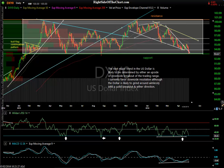So let's draw it out here real quick. And you can see, and most importantly, the bottom, the initial reaction of that support level. So if we got a bounce, I would be looking at a target probably up here to this yellow downtrend line at least. And ultimately, as I said, I still favor a downside resolution of that pattern. That would be bullish for gold, oil, other dollar-sensitive commodities. But if we do get this near-term bounce, this goes in line.